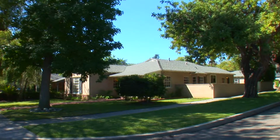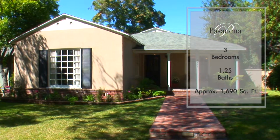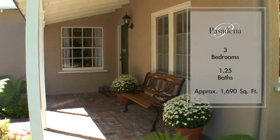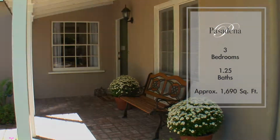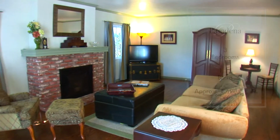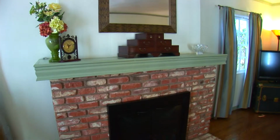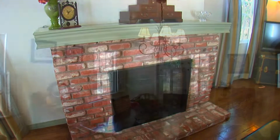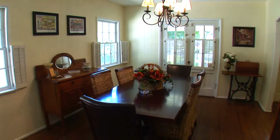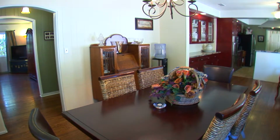This traditional home design is perfect for those who desire all their living space on one level. An exceptional brick fireplace creates a warm ambience in the inviting formal living room. Graceful French doors lend their style and charm to the elegant formal dining room.